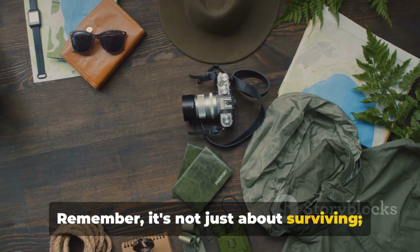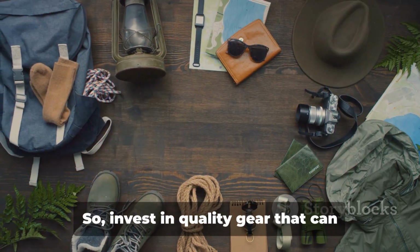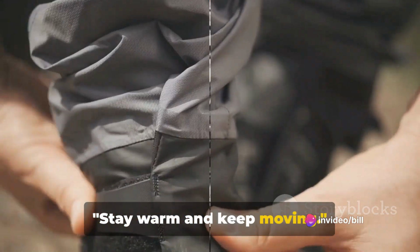Remember, it's not just about surviving, it's about being able to function effectively in challenging conditions. So, invest in quality gear that can withstand the elements. Stay warm and keep moving.